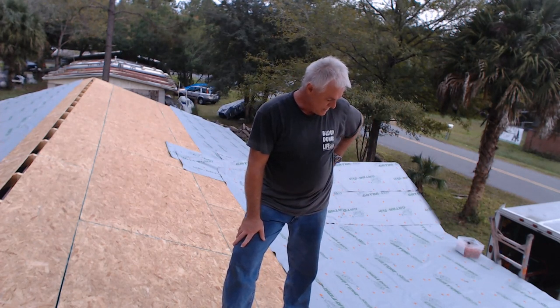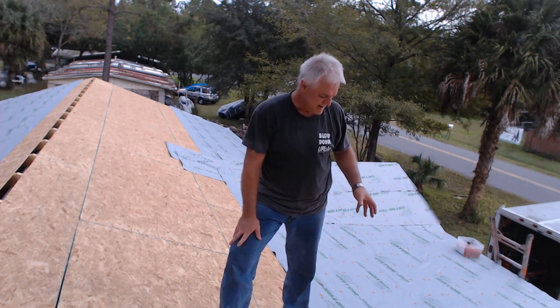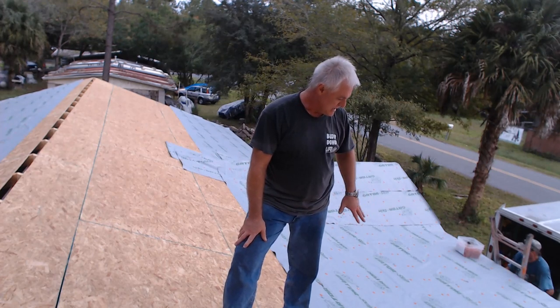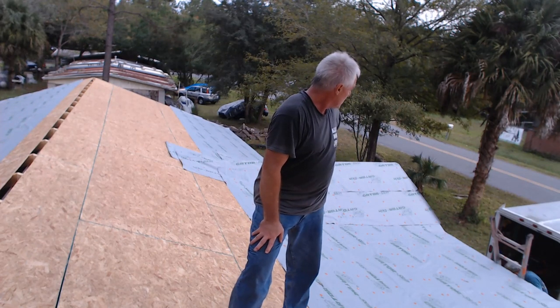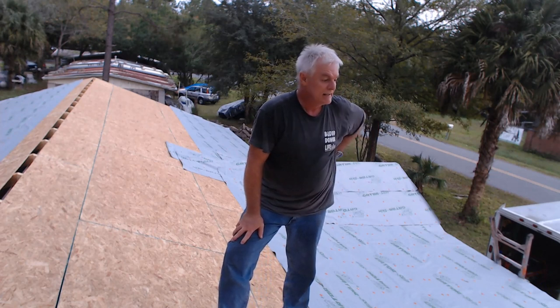I went with this Gator Skin. It's a synthetic underlayment instead of tar paper. If you can imagine how rough the skin of an alligator might be, it's got a rough finish on one side, keeps you from slipping. So it's good to work on if you're up here working.